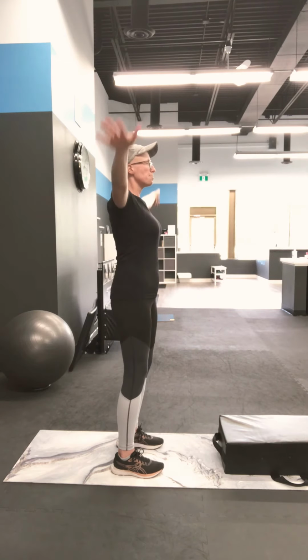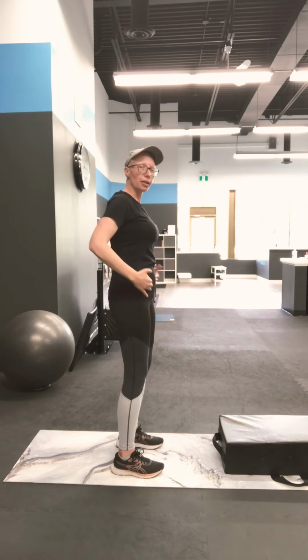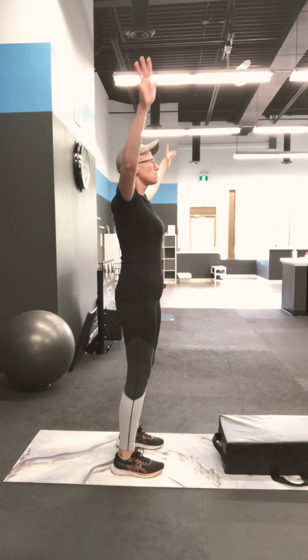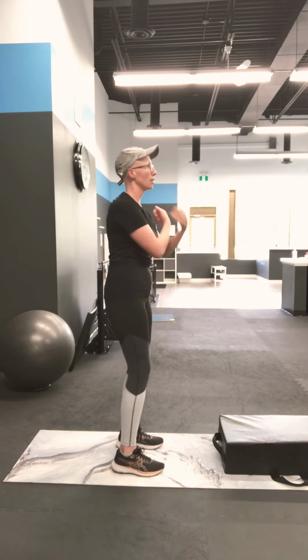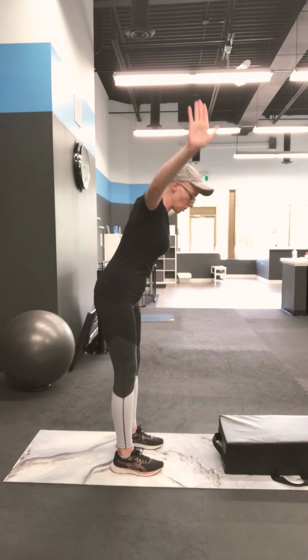Inhale, arms up. Good. Exhale, squeeze up through the pelvic floor and add in those nice deep abdominal muscles. We've worked on those in other mini classes. Inhale, arms up. One more exhale, lift up through the pelvic floor, strong through the deep abdominals. Arms overhead, inhale.